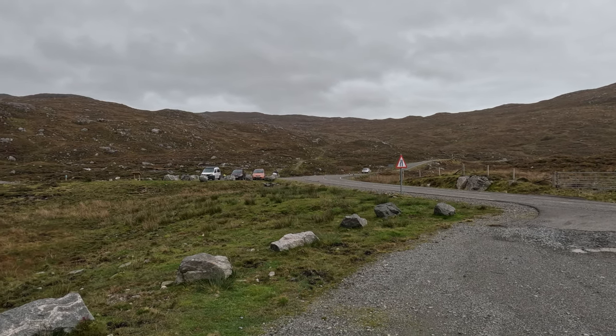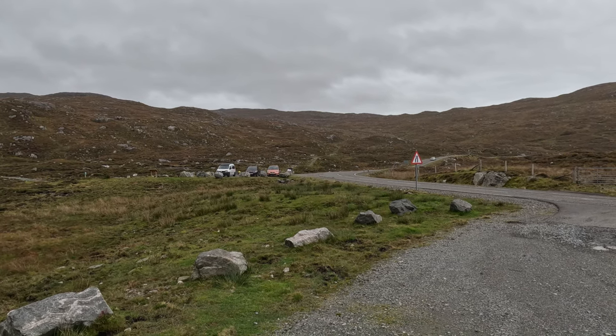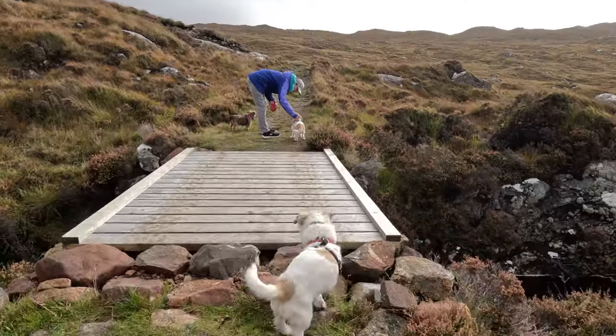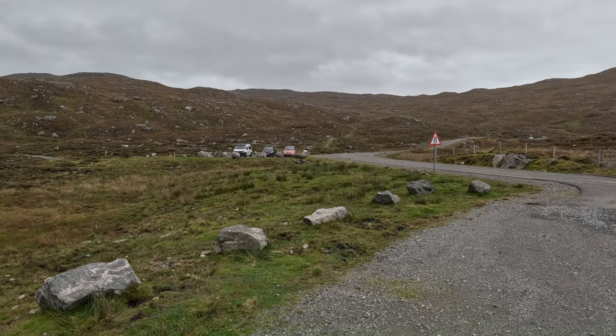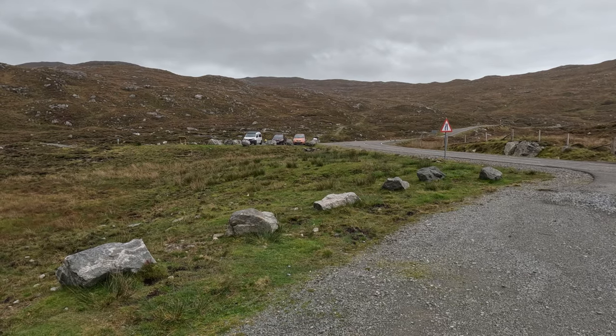We were talking to the bloke, weren't we, Al? We were. He was really interesting to chat to. Yeah. He was explaining how yesterday they were repairing a bridge way over the hill, so obviously taking all the supplies up there, wood and what have you. And today they're just repairing the path with lots of big buckets of gravel.